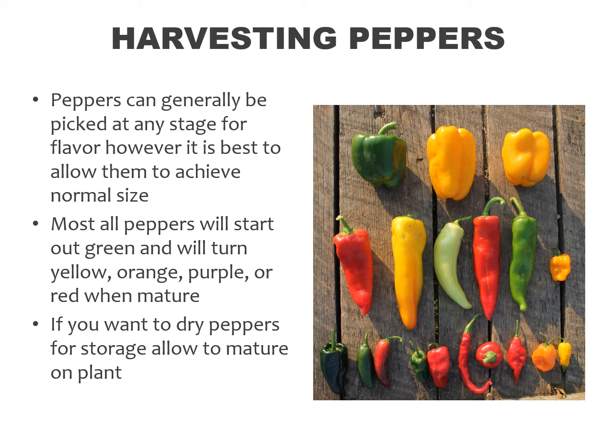Most peppers will start out green and then turn yellow, orange, purple, or red when mature. That's generally why the yellow, orange, and red bell peppers are a little more expensive at the grocery store, because they had to stay on the vine longer. And if you want to dry peppers for storage, go ahead and allow them to mature on the plant and then pick those off and then go ahead and dry those.